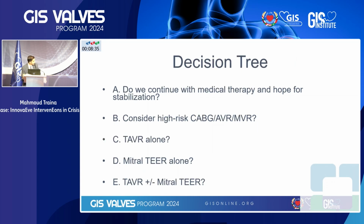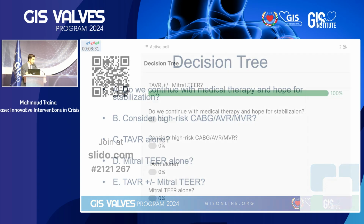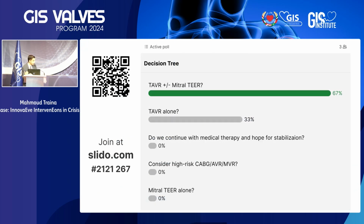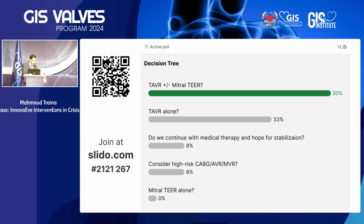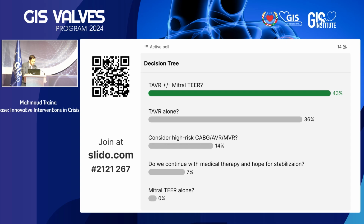Okay, so now we can show the poll. At this point, what do we do? The patient has basically persistent, not progressive shock, but refractory shock, still requiring balloon pump and inotrope dependent. So do we continue with medical therapy, maybe upgrade the support device, hope for stabilization? Do we consider high-risk surgery now, also on DAPT?